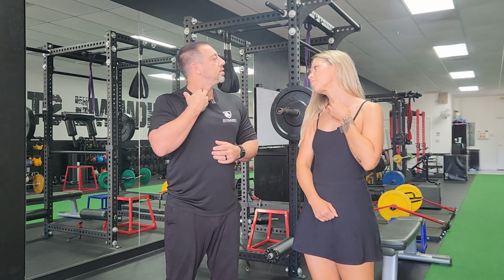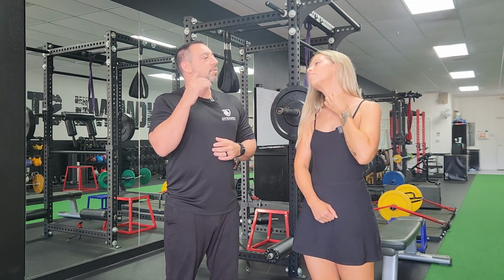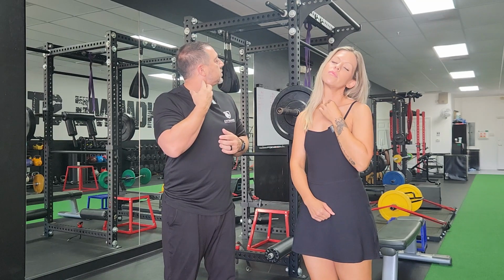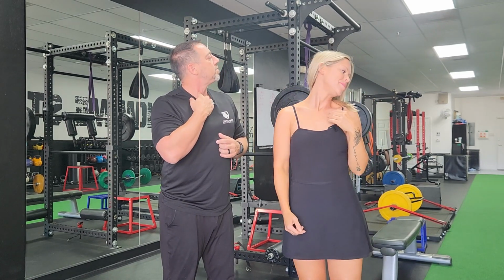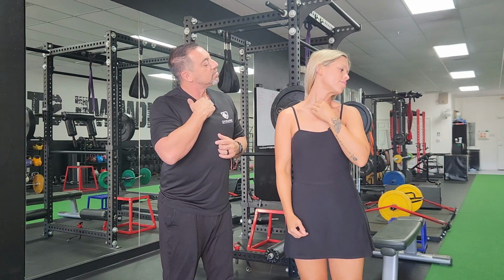So first you have to find your sternocleidomastoid, which is this big muscle here in your neck. So side bend that way, right? And then you'll see that. So side bend and look away. That makes the muscle kind of pop out right here. The tendon's right there. You feel that? You got that tendon there?